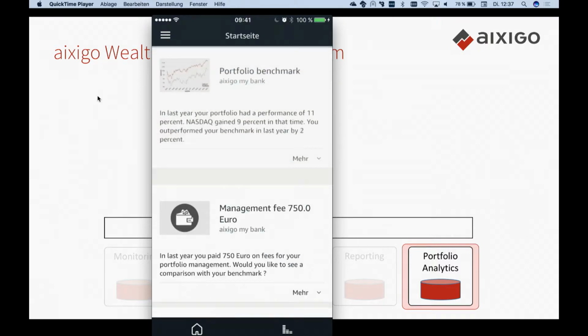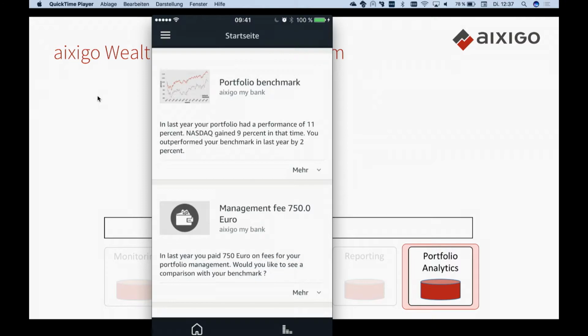Last year your portfolio had a performance of 11%. Nasdaq gained 9% in that time. You outperformed your benchmark last year by 2%. Alexa, stop. Thank you for using aixigo, my bank.